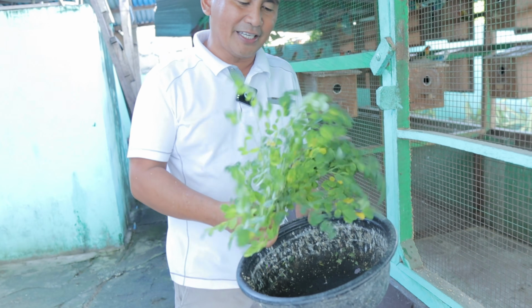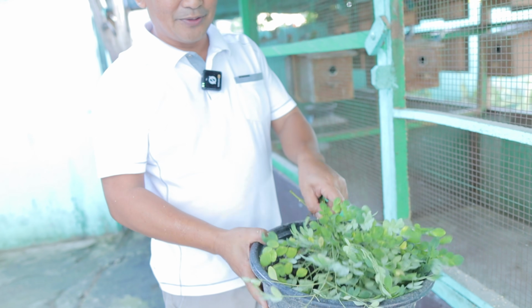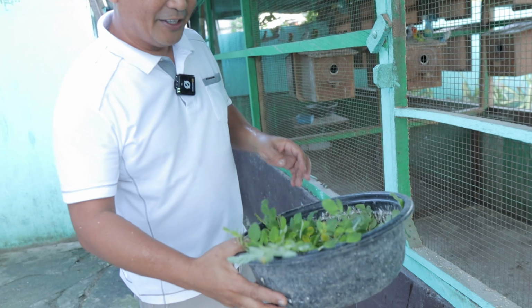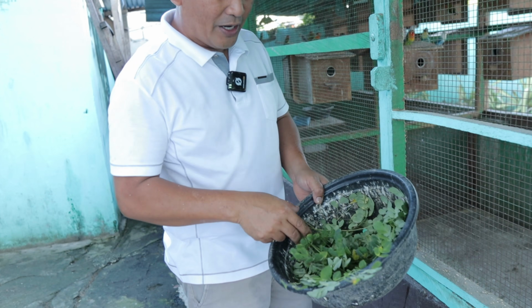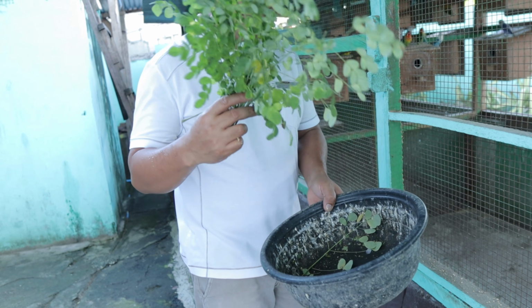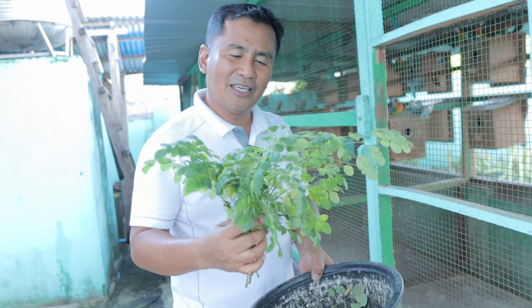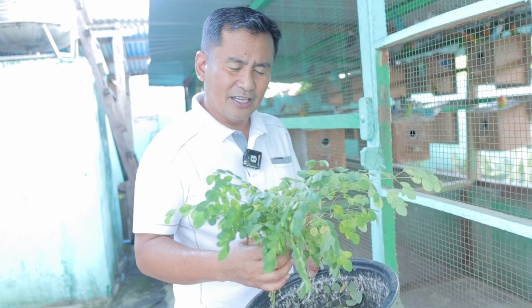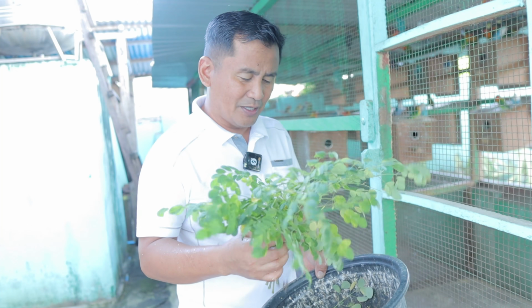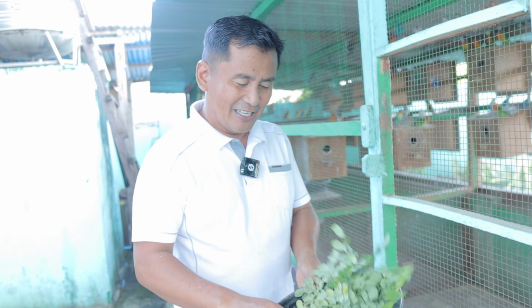So we will put this moringa, which we freshly cut from the moringa tree, and you'll put this one here, and this would be good for the day. So they will eat this one, and one of the benefits that the birds can get out of this moringa is the fiber and the iron and the vitamins, different kinds of vitamins that they can get out of this miracle leaves. And they are also using the stalk of this as their nest.